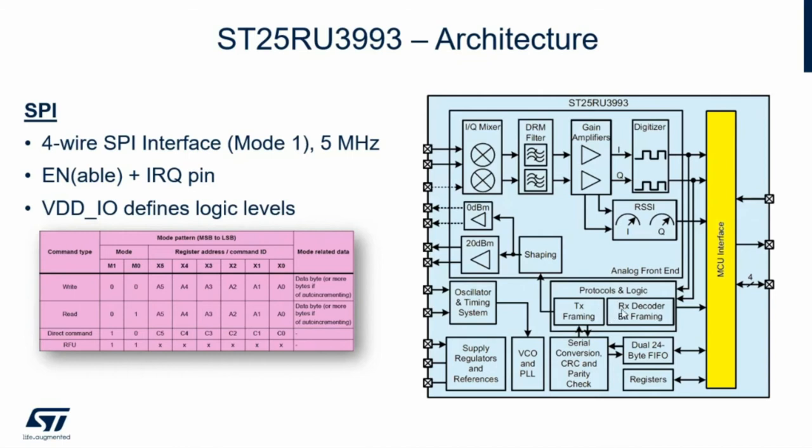The framing area for protocols and logic, an onboard dual 24 byte FIFO, direct access to the I and Q signals in the mixer, and at ST we work with you. We open up these registers and we allow complete access for custom solutions that you might need to develop.